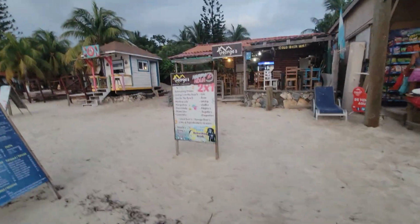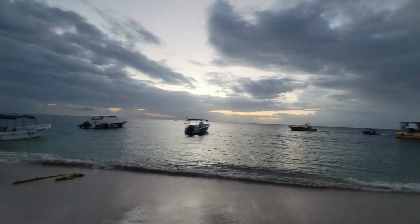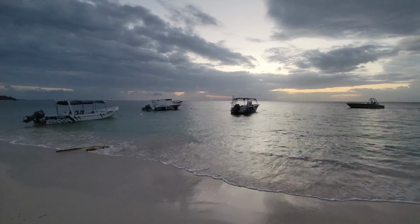All right, we got a nice islander here. He's having a good time on the beach. He's celebrating Halloween by himself. And looks like we are getting to what is the end of this northern part of the West Bay Beach. Here we have George's Place. People are kind of closing up shop because the sun has now completely set.